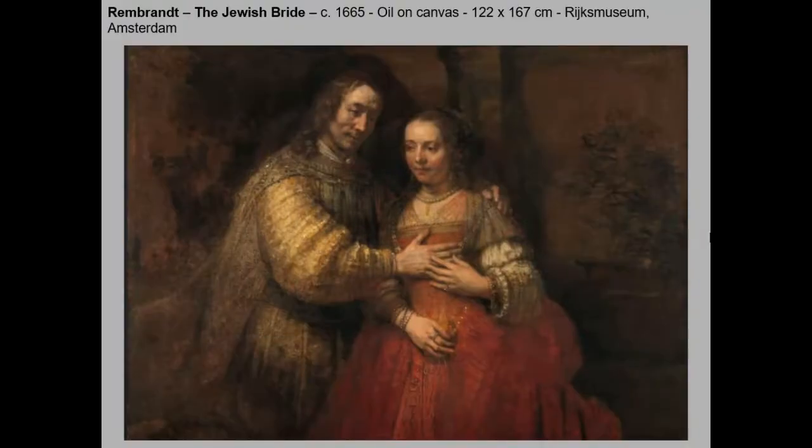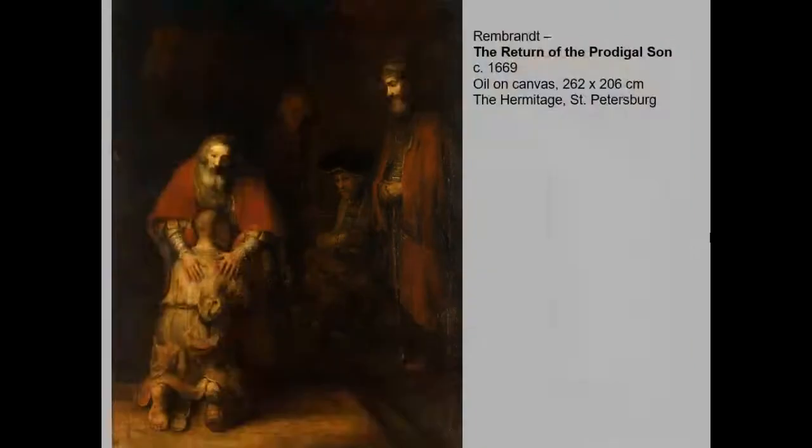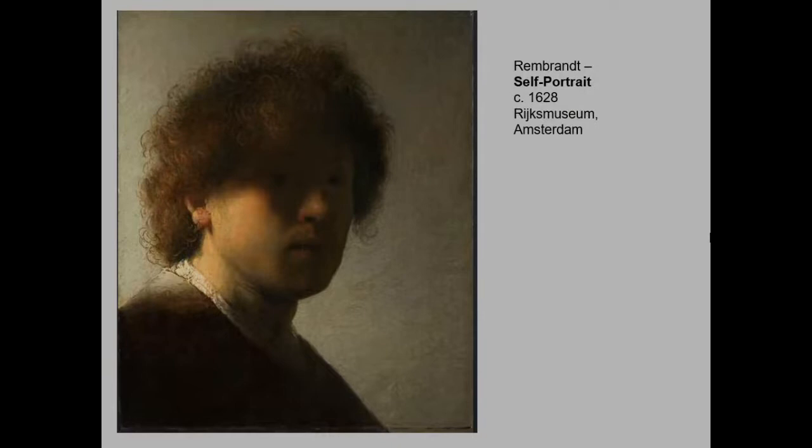So Rembrandt's subject matter quite often is very reverential of biblical stories. He returns to the story of the prodigal son again and again and again. And this, of course, is the young, foolish man who wastes his money and doesn't follow his father's advice, but is still being taken to his father's home.